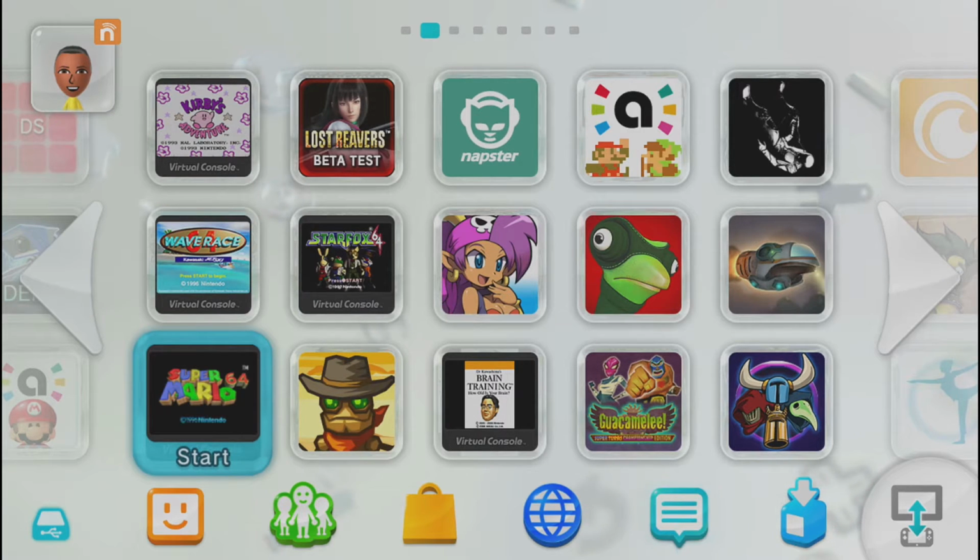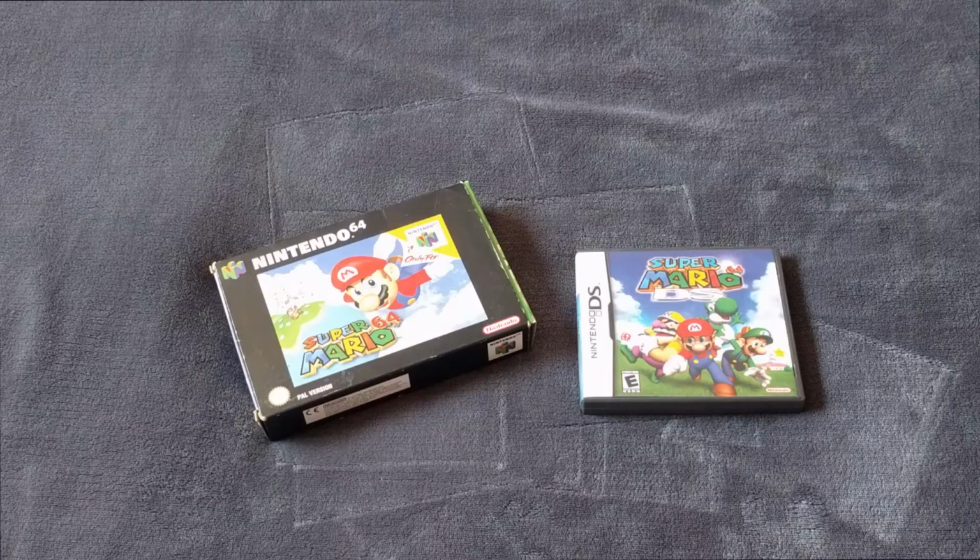And you get access to Miiverse and just stuff like that. But yeah, so technically, even though I have paid for it twice, Mario 64 digital, one small price and then one bigger price, but yeah. Once again, 2 physical versions of the game and 2 digital versions.